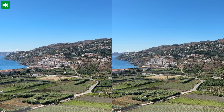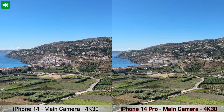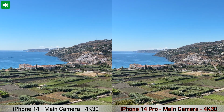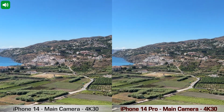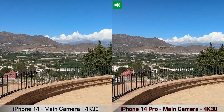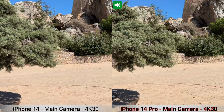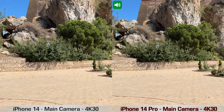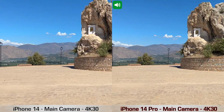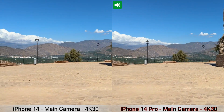Okay, so we are gonna start with a bit of a recording with the main cameras done in 4K at 30 frames per second. Now here I personally don't think we're gonna see any difference for video quality, but I guess we'll have to see how this footage looks on the computer. So we're gonna walk this way. We'll see how the stabilization works on both of them. I can actually run as well for a bit.